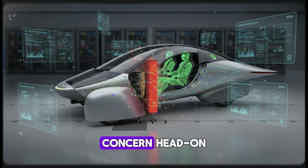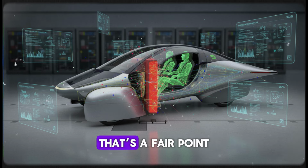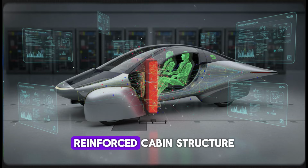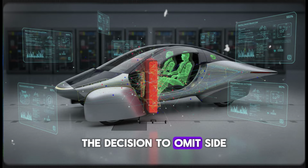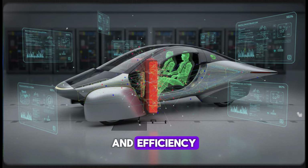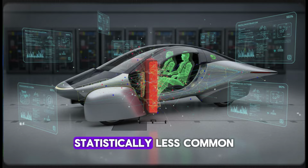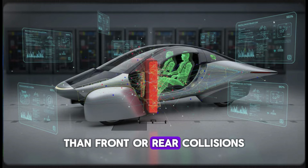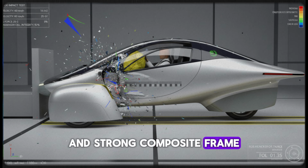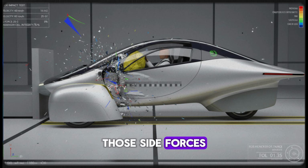Let's address one common concern head-on. Aptera does not currently include side-mounted airbags. That's a fair point to question. While the vehicle is equipped with front airbags and a reinforced cabin structure, the decision to omit side airbags is likely a compromise between weight, cost, and efficiency. However, it's crucial to understand that side impacts, though serious, are statistically less common than front or rear collisions. And given Aptera's body shape, wider stance, and strong composite frame, the design itself acts as a passive defense against many of those side forces.